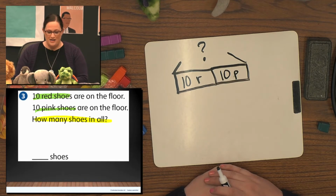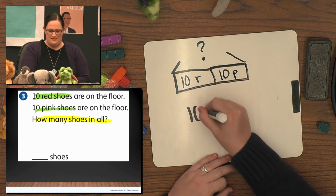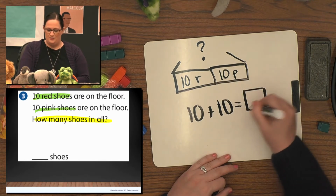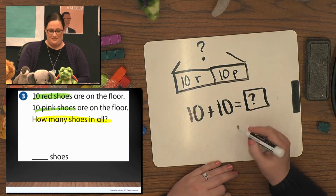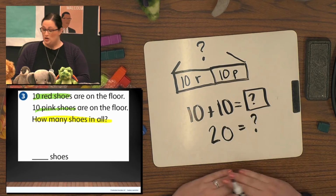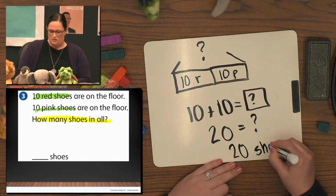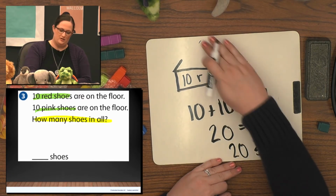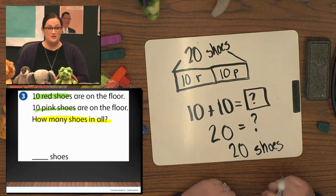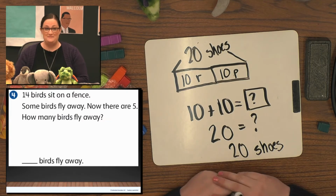Okay, I know when I have two parts to find the whole, I join them together. 10 plus 10 equals, I don't know. What is 10 plus 10? It's 20 equals the question mark. So how many shoes? 20 shoes. I can erase this question mark and say 20 shoes. Did you get 20 shoes? Good job. Let's do this next one.